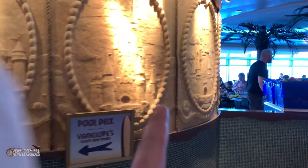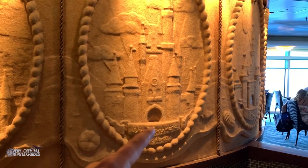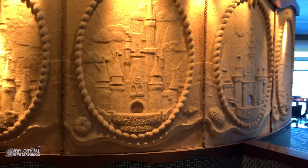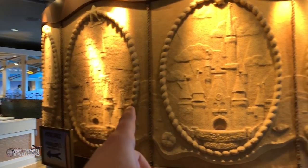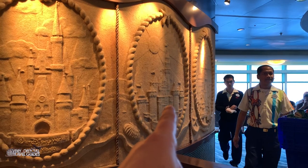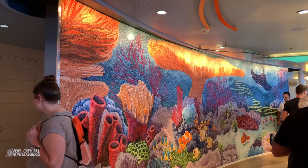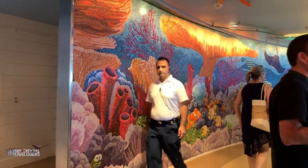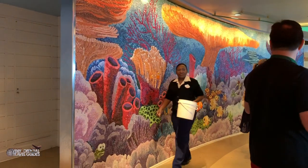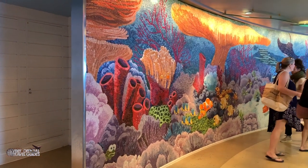They have the different Magic Kingdom castles here in sort of like a sand sculpture on the wall. So this is Magic Kingdom Florida, there's Tokyo Disneyland, there's original Disneyland. And take a look at this. On both sides of the buffet, they have these amazing gigantic mosaics made of thousands of pieces of colored tile or colored glass on the walls, depicting scenes with the characters from Finding Nemo.